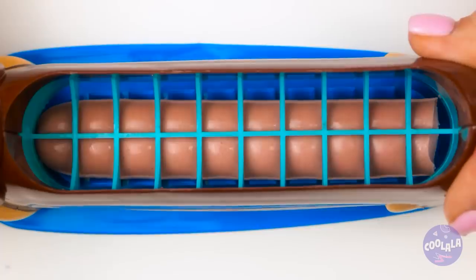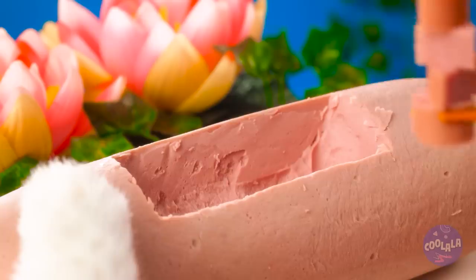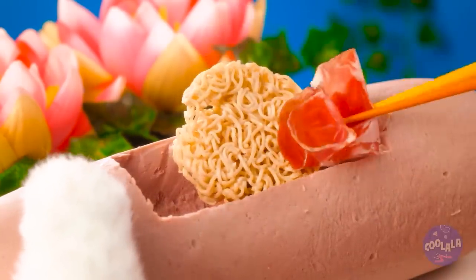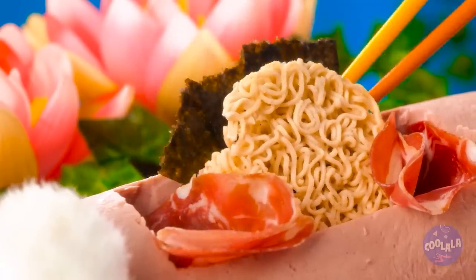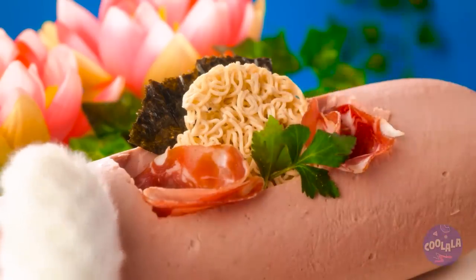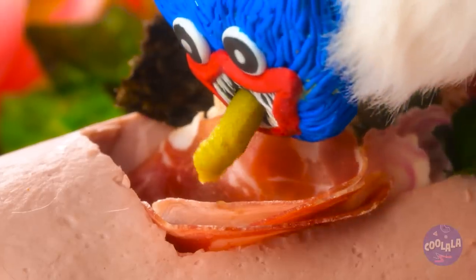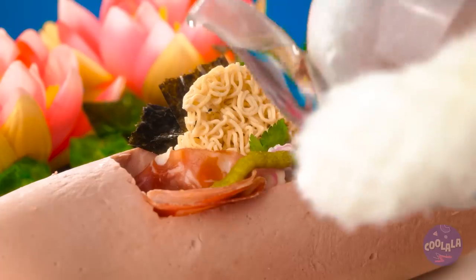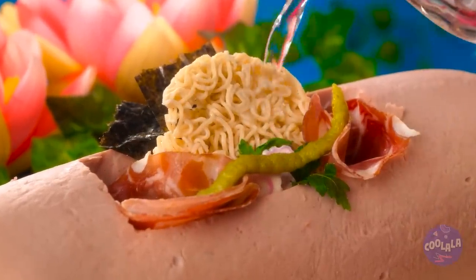Like this! Oh, nice! Now put the pieces into the giant sausage! More! More! I bet you like ramen and some meat slices! My babies love them! And some nori and parsley too! Yummy! Some more condiments! Don't forget the wasabi! Careful with this one! It burns your nostril like a dragon! Now add boiling water! Looking delicious already!